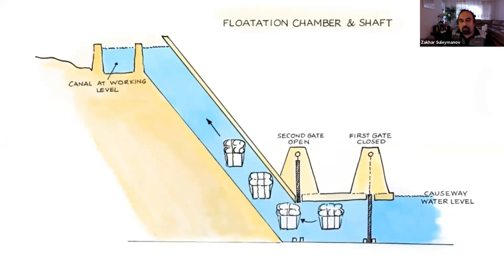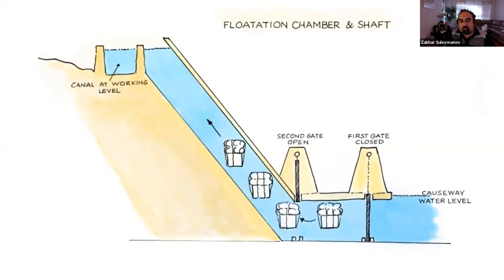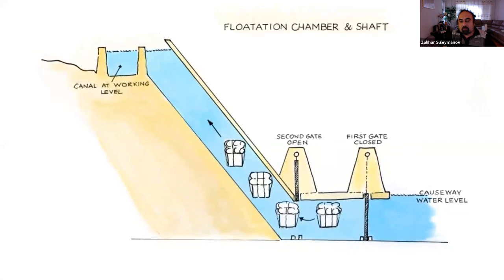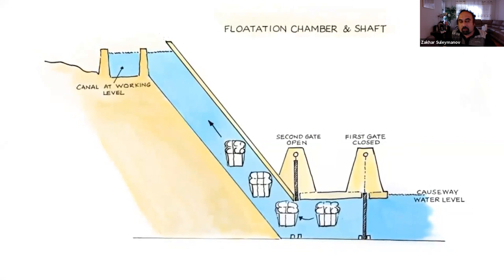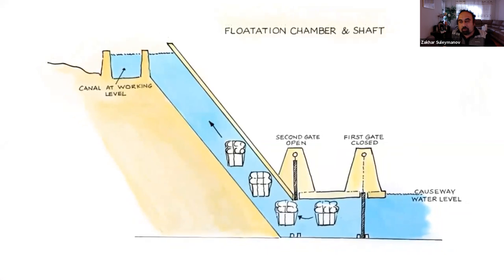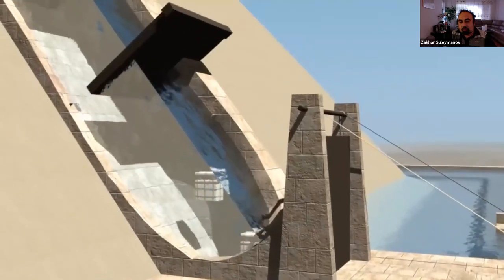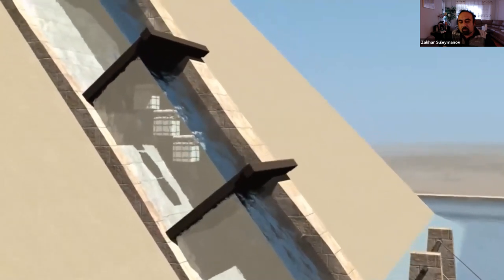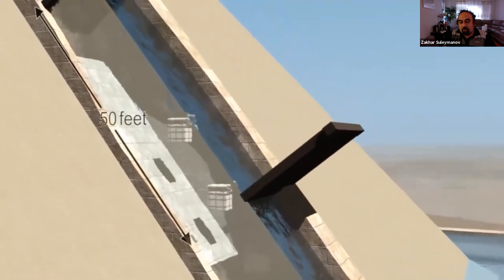By building a lift shaft onto the side of the pyramid, it would recreate a similar structure to the causeway. Again, build two separated gates at the bottom of the shaft, fill the shaft with water, and close the second gate to hold the water in the shaft. Open the first gate and float in numerous blocks. Then shut the first gate, open the second gate, and the blocks will float up to the summit of the pyramid. To keep water pressure down on the lower gates, every 15 meters or so, additional pairs of gates will be built into the shaft. Here we see blocks floating up the water lift shaft.